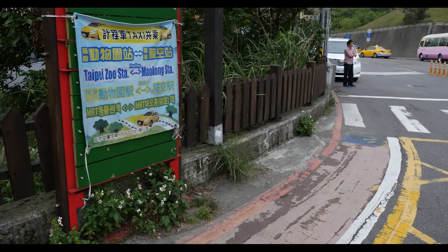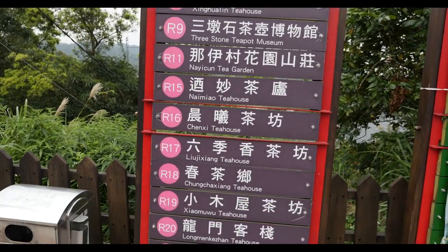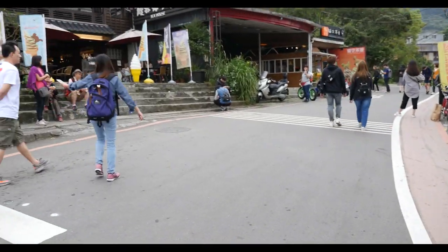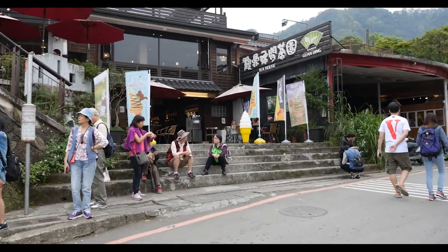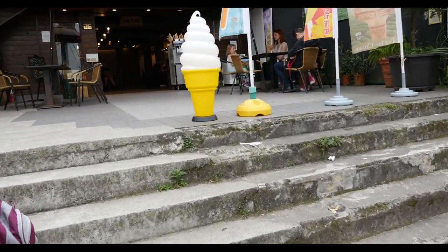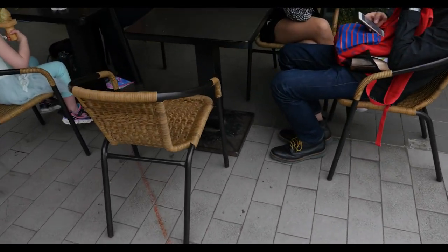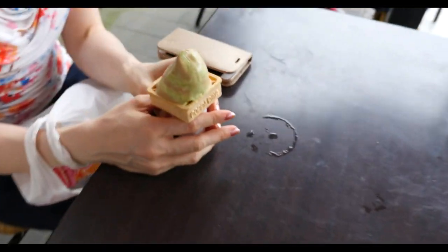So if you like tea houses, then there are lots to choose from. Lots of nice tea houses, and one of them, the first one, is this. It has a very nice red bean ice cream and matcha ice cream. And that's how the ice creams look like.